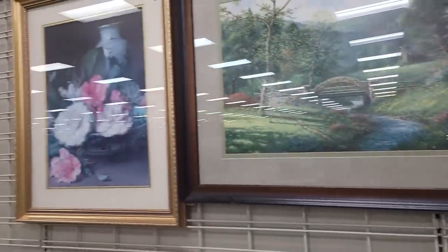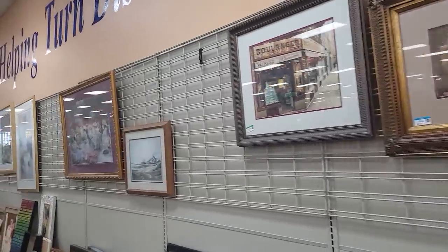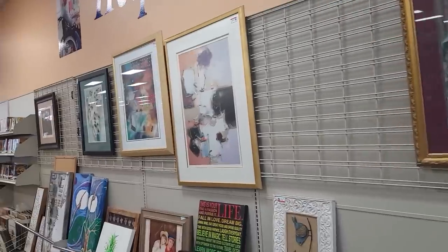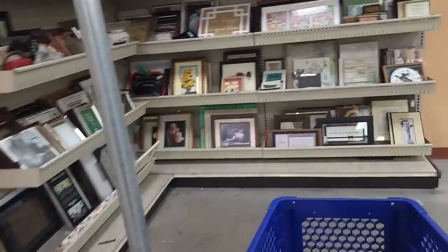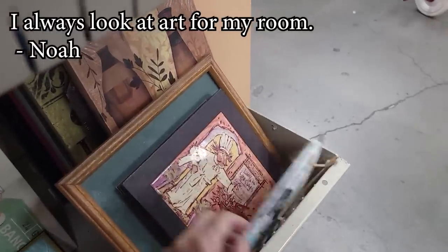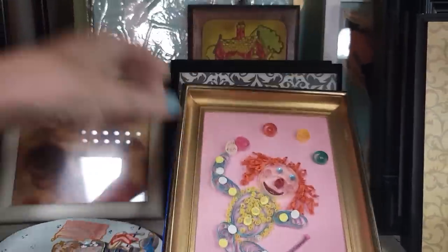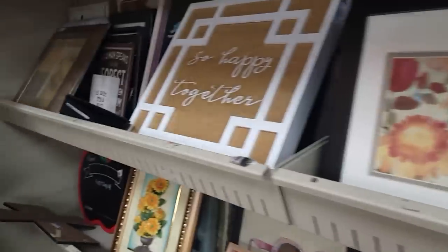And never forget to look up, because you never know. But I don't see anything up here. I think we're all good. We escaped the art today. Of course, we do have to come over here and look at the small art and see what might be here. Sometimes good things come in small packages. Nothing's jumping at me though.